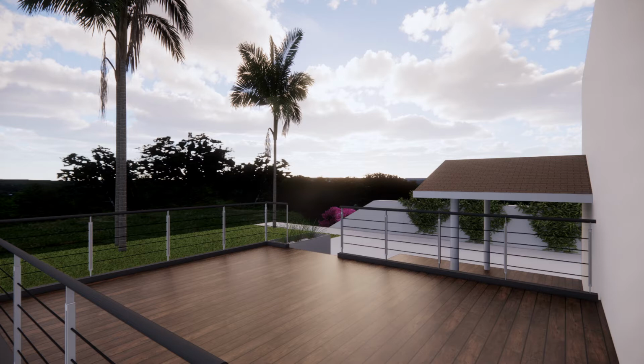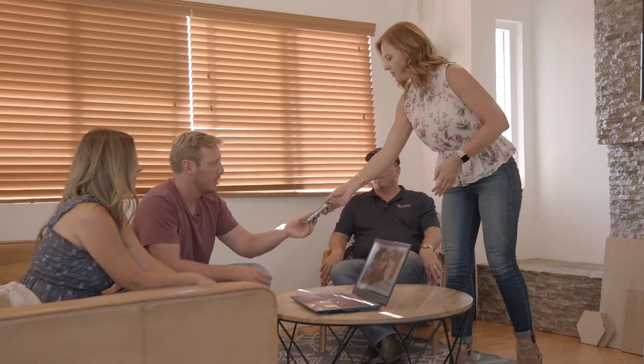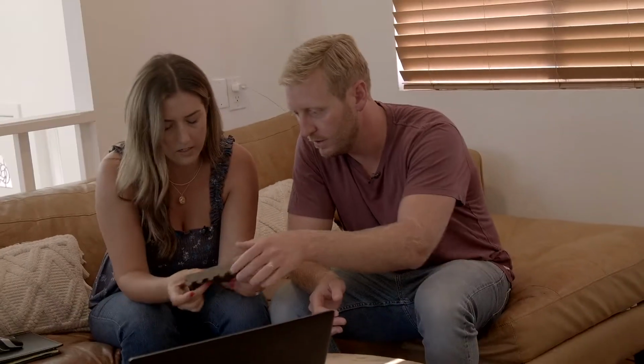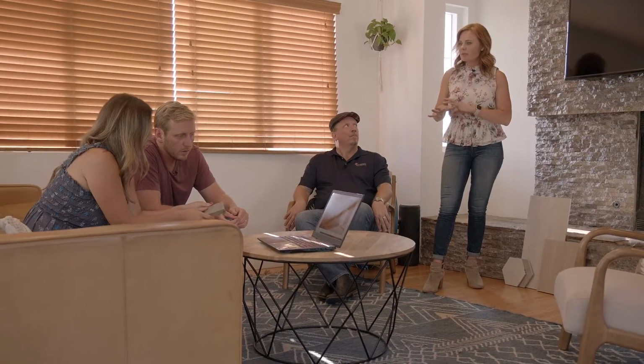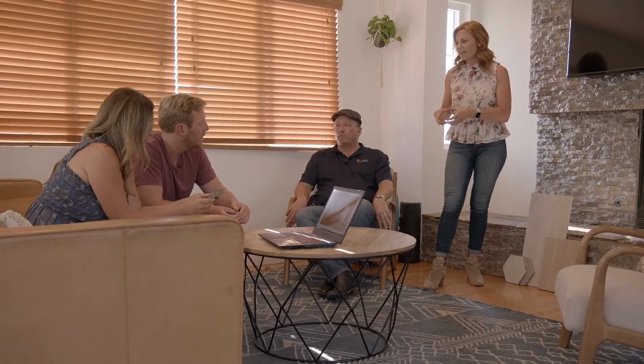Okay, so since you're looking at the deck photo, this is the Trex material. Oh yeah, that's cool. It's like a lighter gray. Yeah, a little bit softer, but it has the reds and the browns and the movement. They give you a sample that's just this big. That's why the images can be so helpful.